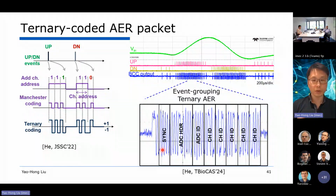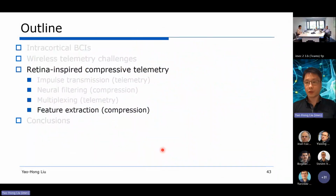And if you want to know more detail, you can take a look at how we change the AER protocol, especially for wireless communication. Okay, so now I'm going to cover the last component of the retina, the balance between communication and computation.